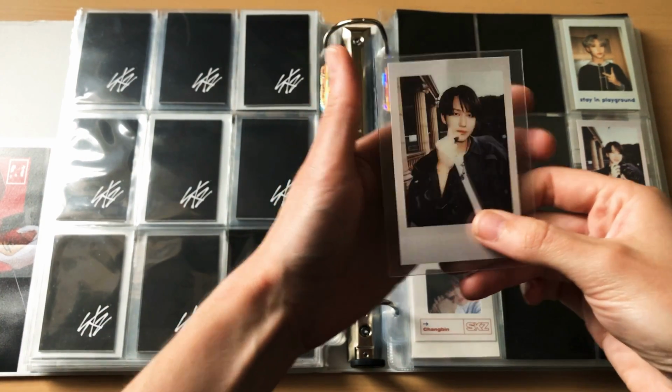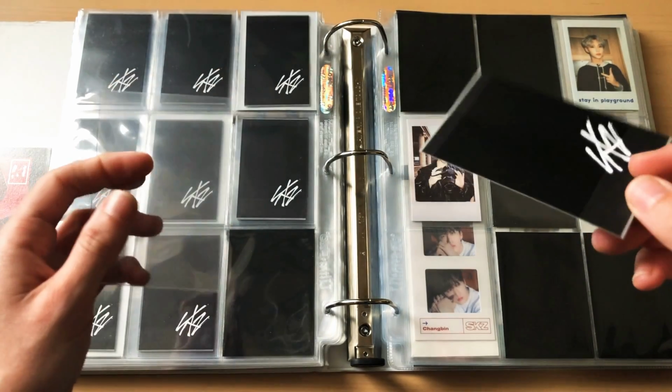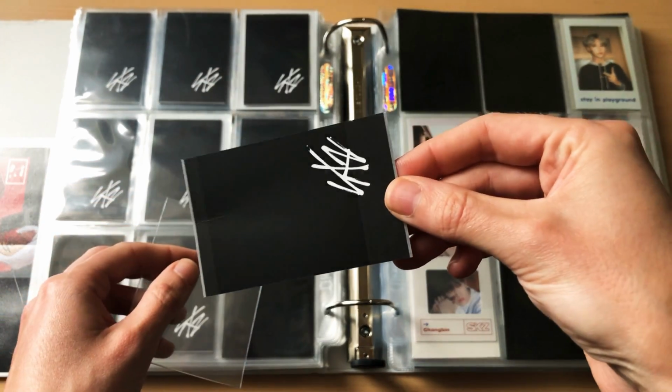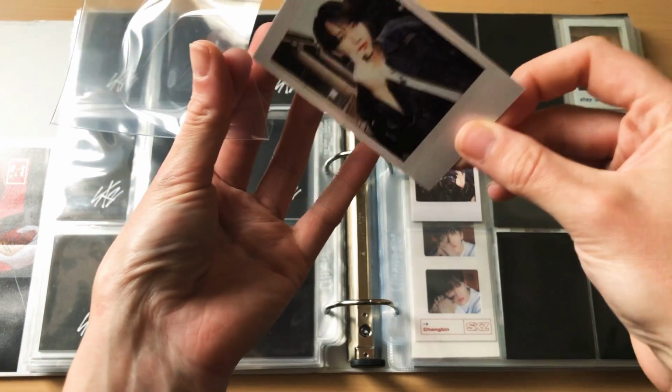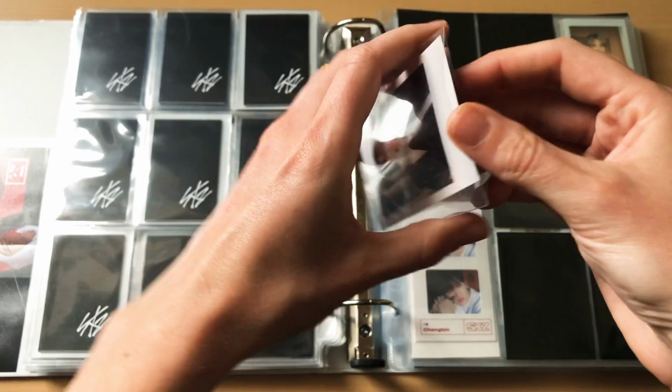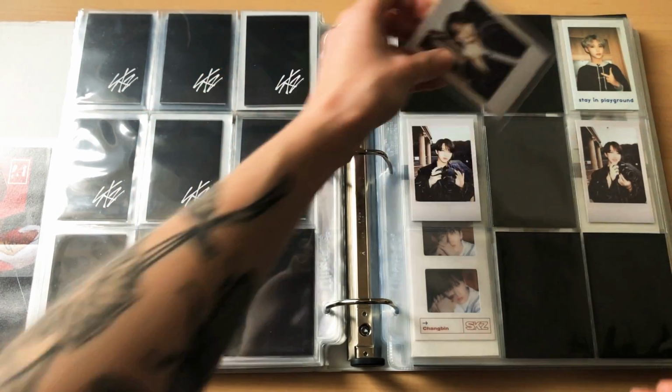I also got this Changbin Polaroid. I got it from Yahoo Auction Japan. It has just the tiniest bend in it. And as a result of that, he was only $1.30. Not to rant, but Changbin is criminally underpriced in Japan.